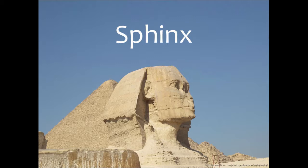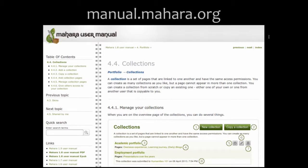It's a really nice piece of software and it does the job very well, but you're actually not really writing your documentation in Sphinx. So if you want to check out our documentation, you can find it on manual.mahara.org. And by now we are starting to do version 6 of it.